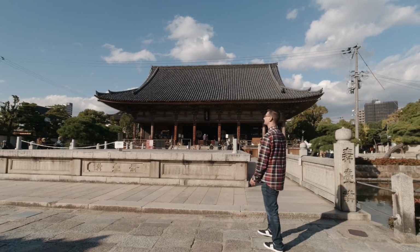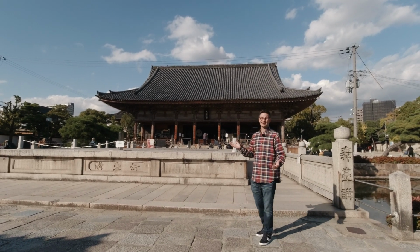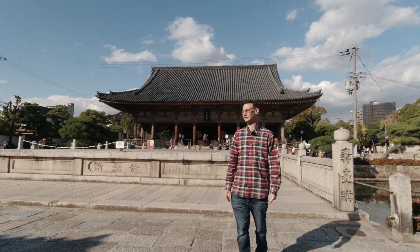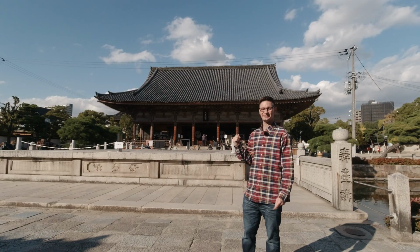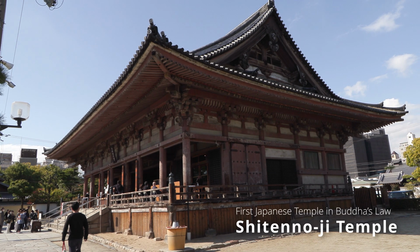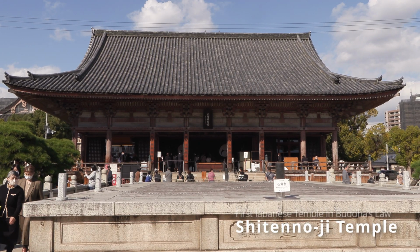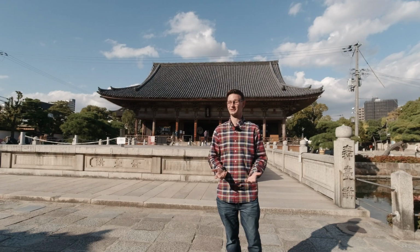Yeah, this is it. This is why I love coming to Japan. Osaka, as delicious as everything is, isn't all just about food. It's actually quite deep in history. This is Shitennoji Temple, which has quite an awesome translation in English, which is the Temple of the Four Heavenly Kings. And with a name like that, you would expect it to have some historical importance.